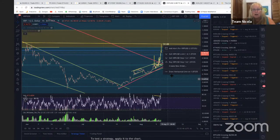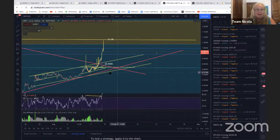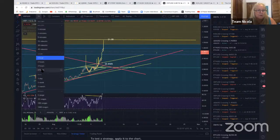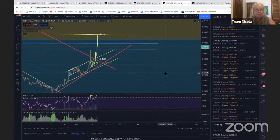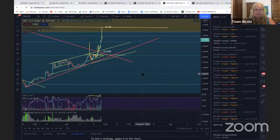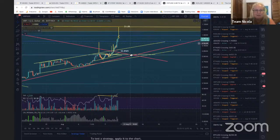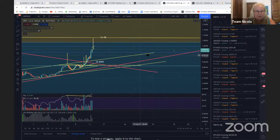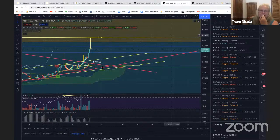So if you're longing this, you may have to keep this open for quite some time. Are there any divergences? There are no divergences. Let's have a look on the 4 hourly. There's a nice W there, boom, boom, boom, that played out nicely, met that target right at that resistance. So there's the 4 hourly. We don't really have a pattern there. Yeah, no, I reckon this is getting ready to blow.